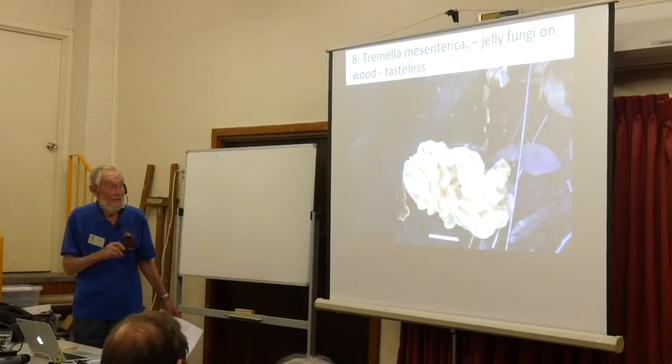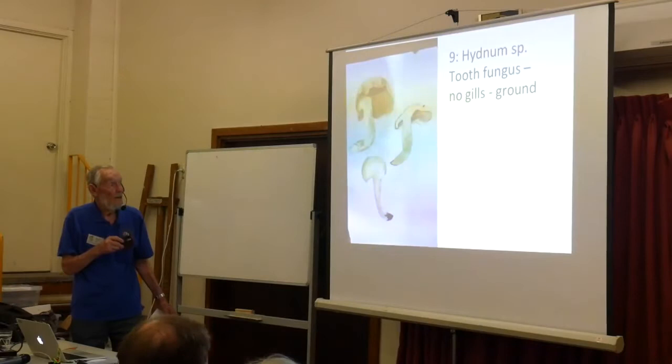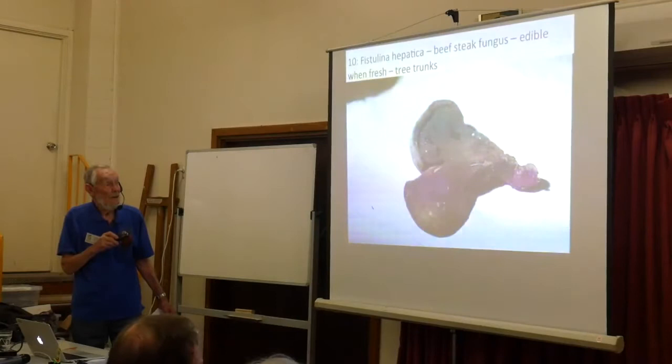And another one that's a bit different is the tooth fungus, and they come up in the hills. That was from our daughter's backyard in Glen Forest. So tooth fungi, another variety. And that's an edible one, as long as you get it fresh.